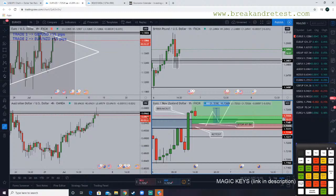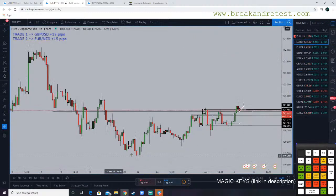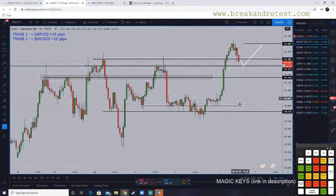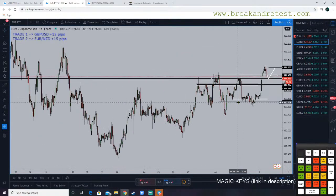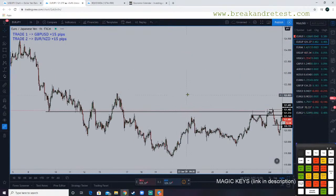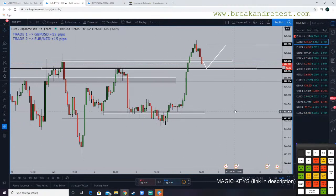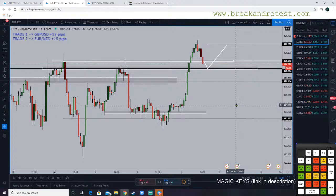Okay, so let's see. Yeah, looks like GU is gonna push up. EJ coming for a retest. Still not gonna be very sure about EJ. Of course it can still continue up, but I don't trust it that much, to be fair. I took 2 trades now. I don't think I'm gonna take it. I think it still can continue, but not gonna take it.